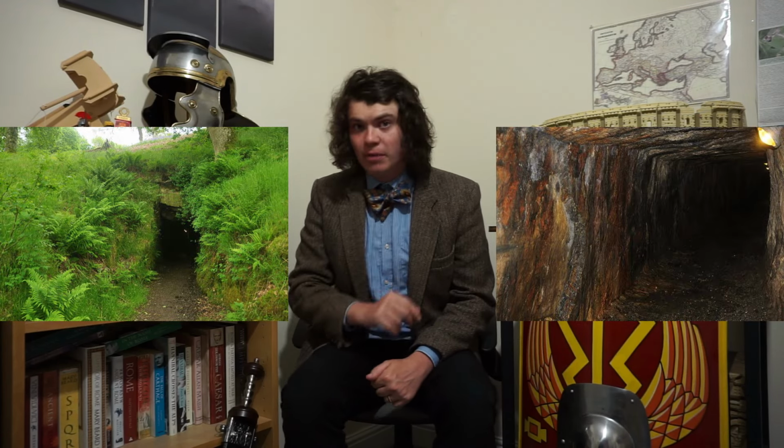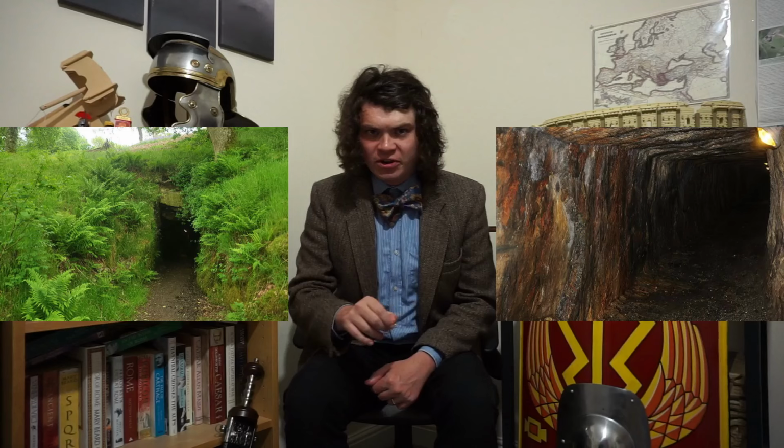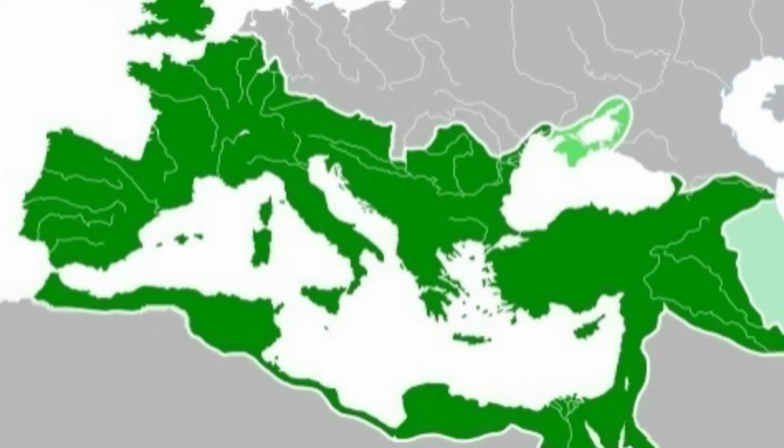Tucked away in the Welsh hills of Carmarthenshire, the Dolaucothi gold mines are the only confirmed Roman gold mines in Britain. And what they tell us is how far Rome was willing to go in pursuit of power and wealth. But why Wales? Well, when the Romans came to Britain, they didn't come purely to conquer, they came to exploit.